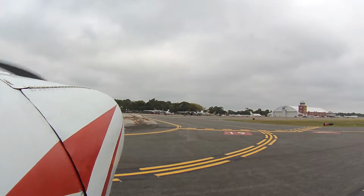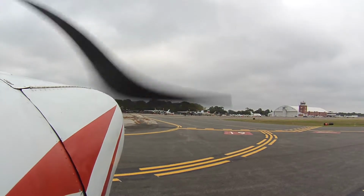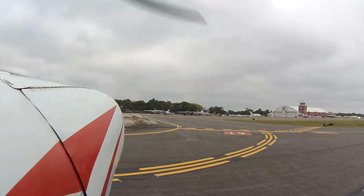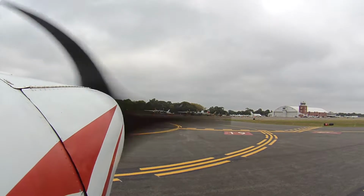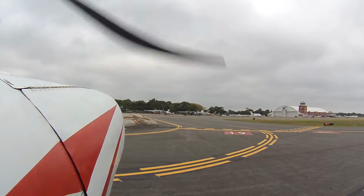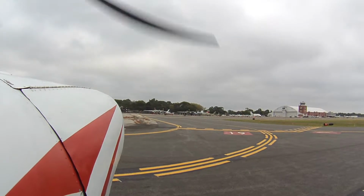What speeds are you using? Okay, takeoff. We're looking for a rotation of 60 and VY of 72. Okay, now when the tail comes up, do you generally keep the airplane level or slightly nose down? What I like to do on the normal takeoff is stick forward. Dance those pedals, maintain directional control.